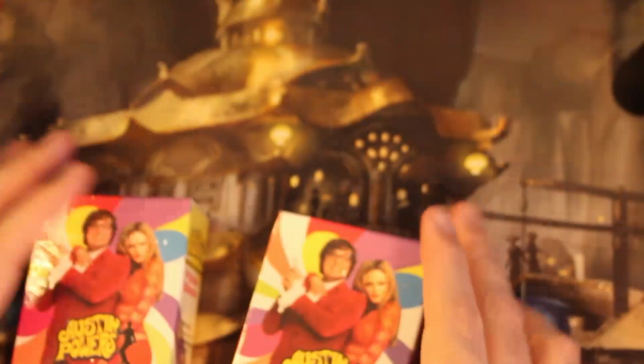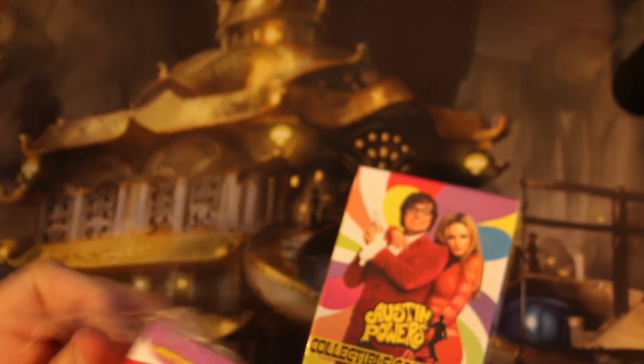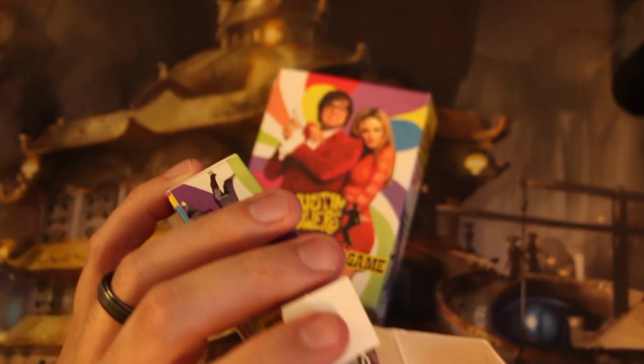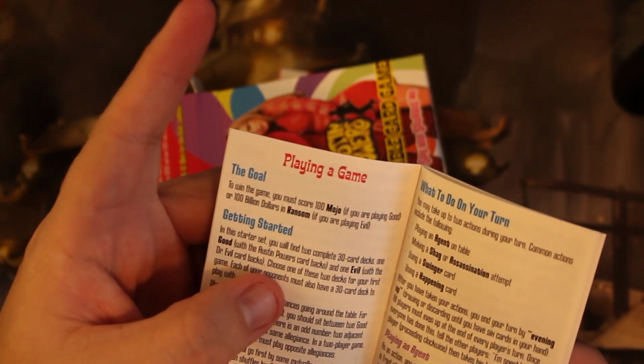So first we're going to start with these Austin Powers CCG starter decks. So going forward, there's a lot of different things that I want to be doing. I'm going to be growing a lot this year. As far as business operations, the major thing that I'm trying to do is that at some point in the next few months, I'm looking to move into a dedicated office space outside of my house. So we will not be staying in this location for a super long time.